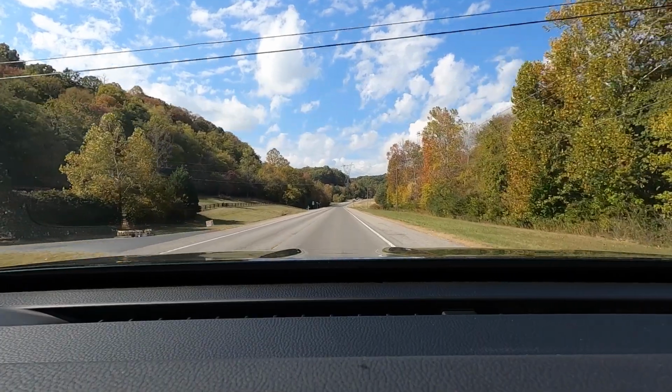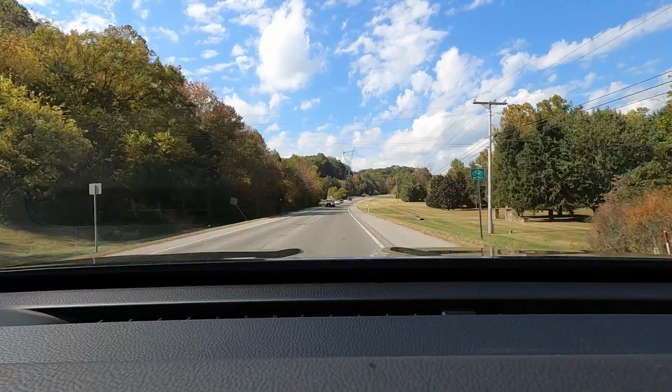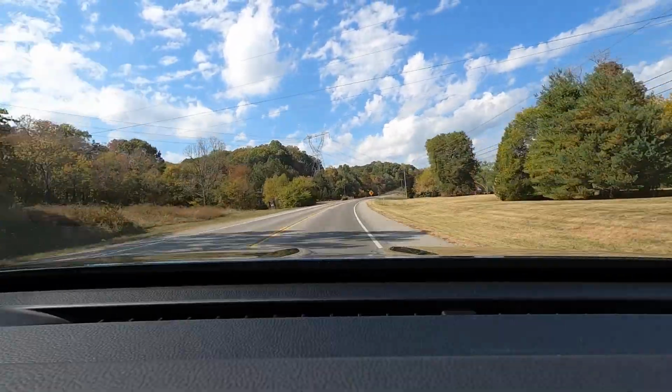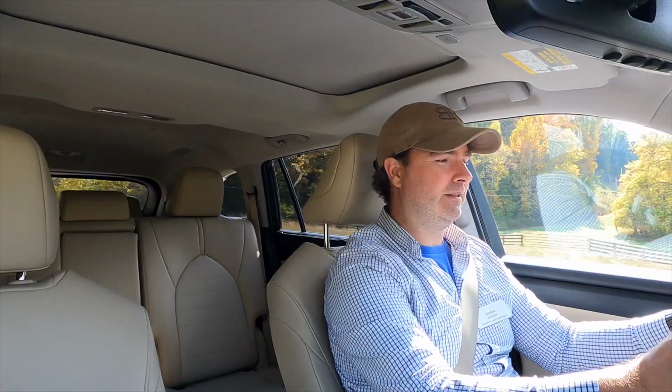Yeah, good initial acceleration. We're shifting around 5,600 RPM up. We got shifted close to 6,000 RPM for the 2-3 shift. And yeah, look, we're hustling. That is healthy acceleration for a mid-size 3-row SUV that can tow up to 5,000 pounds. This thing is definitely not slow.